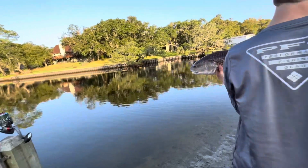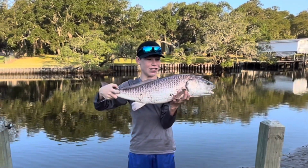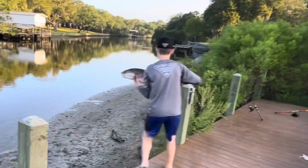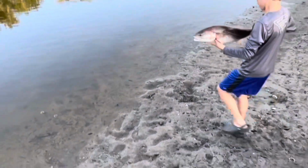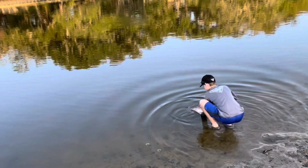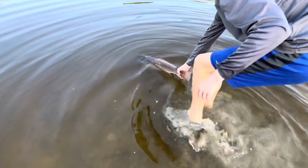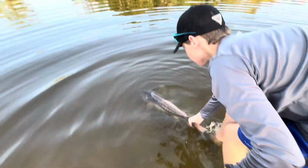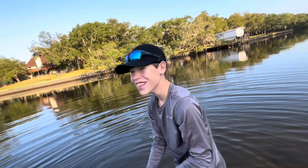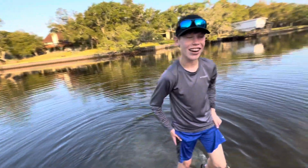Alright, guys. Alright, back up a little bit. Alright, let's get right there. Alright, guys, we just caught this absolute stud. Almost 9-pound redfish. We're gonna jump down here and give him a nice release. Oh, gosh. Let's go! Oh my god, dude. That's stinking awesome. Stinking PB slot redfish.